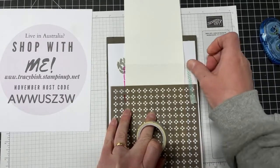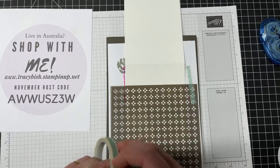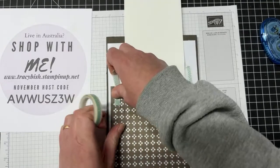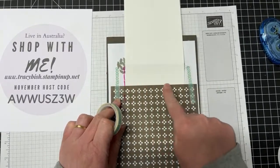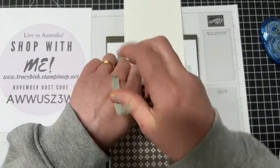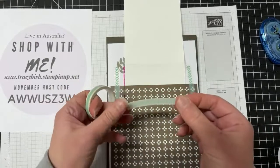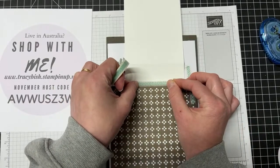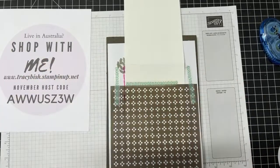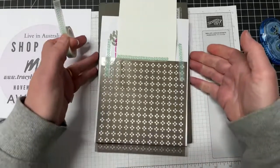So I'm going to use this mask to be held down. And because at the top here, I can actually put a bit across there as well. Because it's going down on my card, I'm just going to pop it down on my hands first. Get rid of some of that sticky. I don't want it to peel up off my card base. Just place that along the top. And then for this bottom bit, because I don't want it to go all the way to the end.